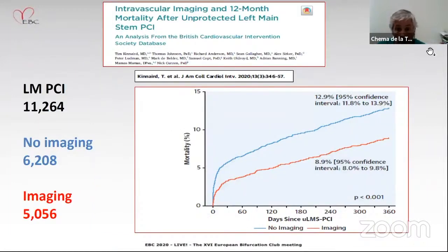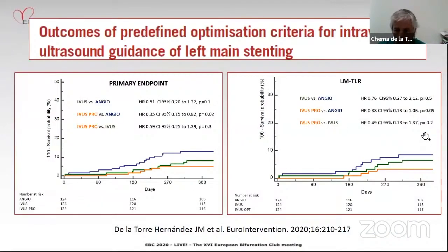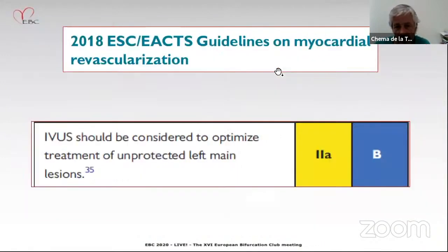The British registry, Adrian is one of the co-authors here, analyzed a huge number of over 11,000 patients with LEFT main stenting, no imaging 6,000, imaging 5,000. There is a difference in mortality, with an independent predictor role for IVUS in the analysis. We have also shown this slide several times, showing that the use of predefined optimization criteria for IVUS increases the chances for fewer events and improves the prognosis of patients undergoing PCI of the LEFT main.